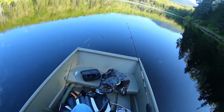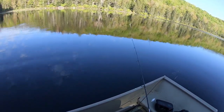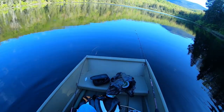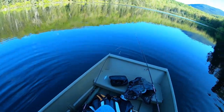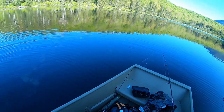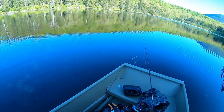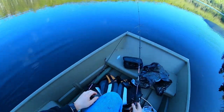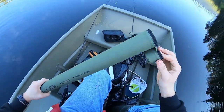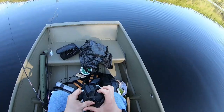Mosquitoes, dude. Okay, I'm gonna try casting out there now. Stop doing that, dude. That's gonna scare the fish away. Okay, don't tie it. Oh my goodness. You know what I might do while I'm waiting? I think I might get this out. I don't want to do any different though. Oh goodness. Oh, sorry.